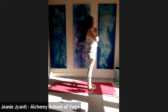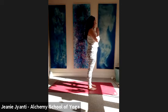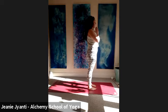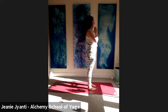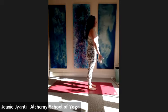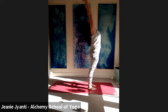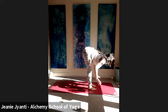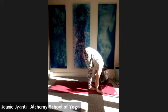Now we'll build a little bit of heat in the body. Surya Namaskar, our sun salutations, to salute this beautiful sun, this fire element that gives everything life, gives everything energy. We'll inhale, raise the arms, lift the chest, look up. Exhale, fold forwards, lengthen through the spine, let the head go.